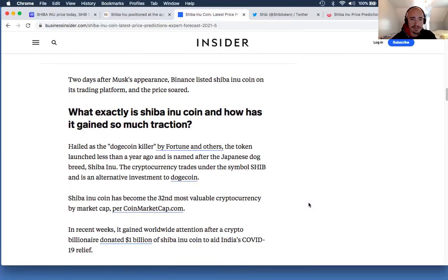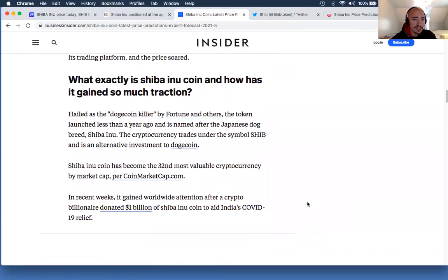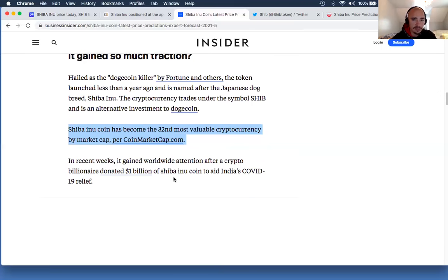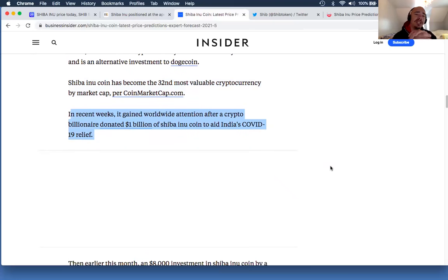I've mentioned that a few different times on the channel. At the time of this writing, it was the 32nd most valuable cryptocurrency by market cap. And in recent weeks, it gained worldwide attention after a crypto billionaire donated $1 billion of Shiba Inu to aid India's COVID-19 relief. Again, this was something that was labeled as negative, and I really thought it was a positive because it brought so much attention for this coin over into India.